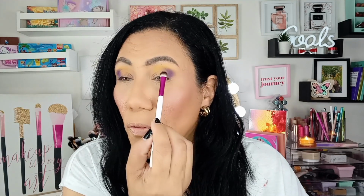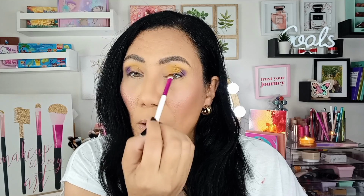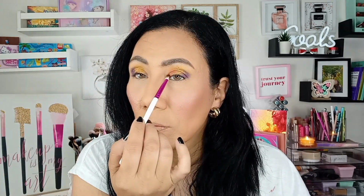I'm going to lay that down first on the outer edge here, at a bit of an angle, because the plan is to lay down 2 more shades. I'm going to take the other side of the same brush and go into Rum Runner and just kind of lay that in the middle portion of the eye.